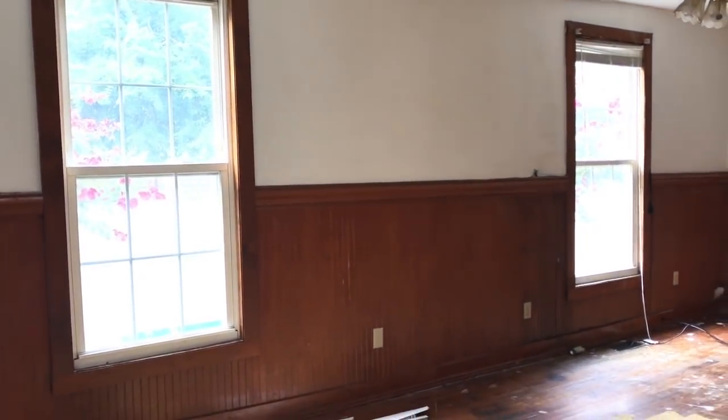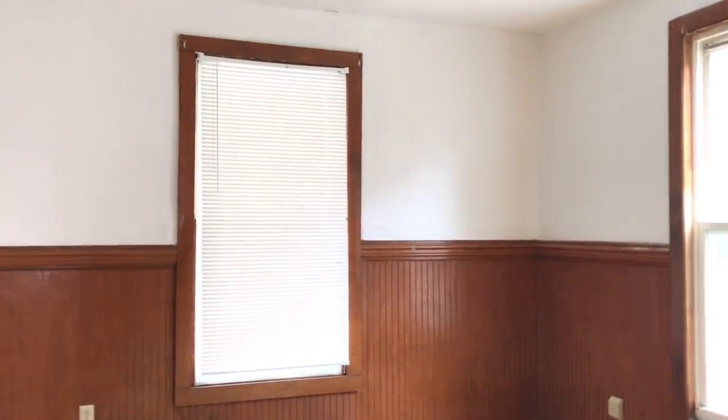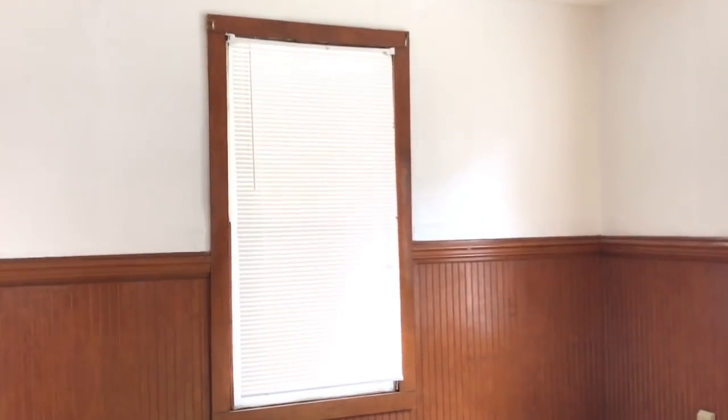I don't know if you can tell, but they're almost floor to ceiling, and these are not standard height ceilings. These are 9-foot ceilings. So that is probably a 7-foot window, maybe 6-foot window. Like that's a John-sized window, you guys.